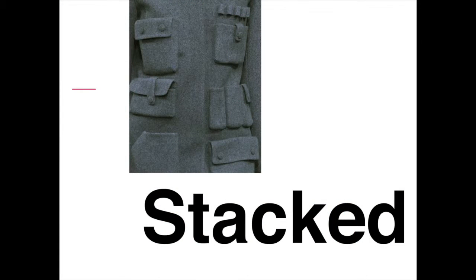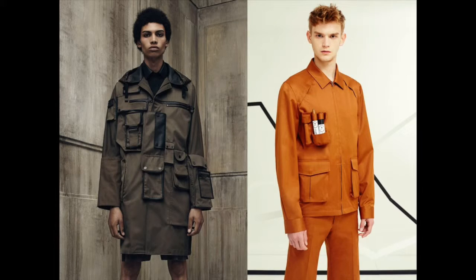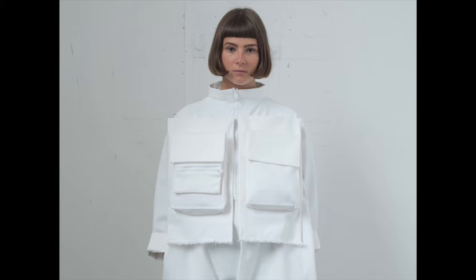Alexander Wang, one of his signature looks has been these stacked pockets, and we've been seeing it come through with other designers, and so this is one of his silhouettes to the left, and the key here is the haphazard quality of the placement of these pockets, and it's influencing other menswear collections. And this is an emerging designer who is just graduating from Chelsea College. And her whole project was actually around sustainability and the detachable qualities of these large pockets that she placed on garments. So this also ties into the detached pocket trend I was talking about. But here again, think about stacking pockets one over each other and really experimenting with size and scale.